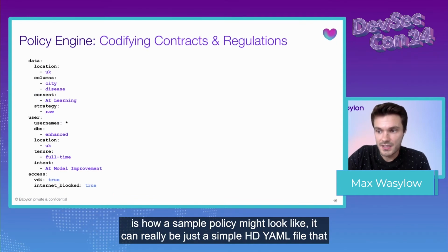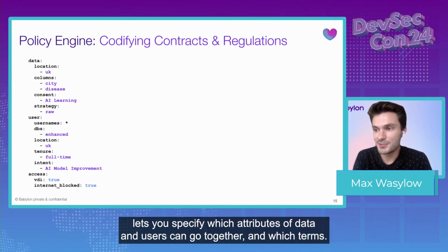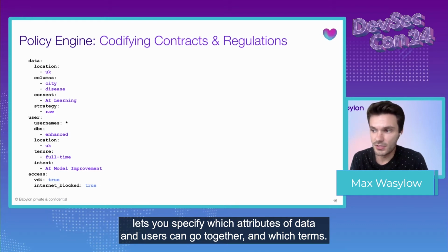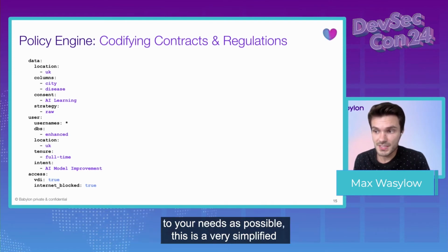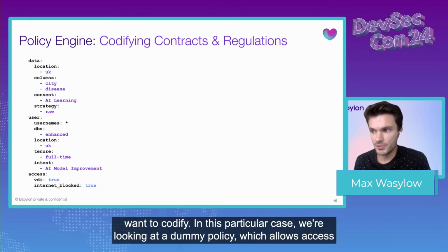This is how a sample policy might look. It can really be just a simple YAML file that lets you specify which attributes of data and users can go together and which don't. Some of these fields will depend on your organization, and you should really make it as custom fit to your needs as possible. This is a very simplified version of something most companies might want to codify.